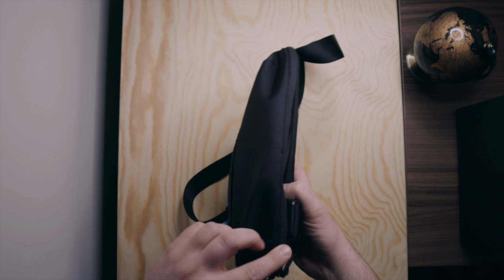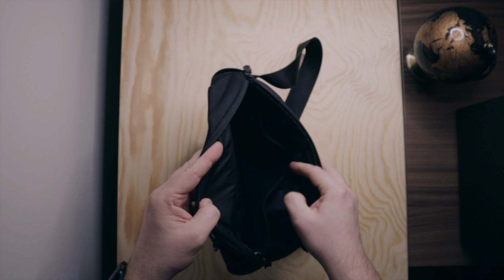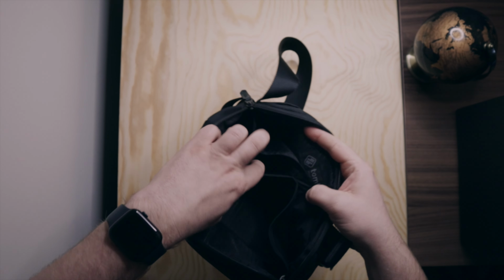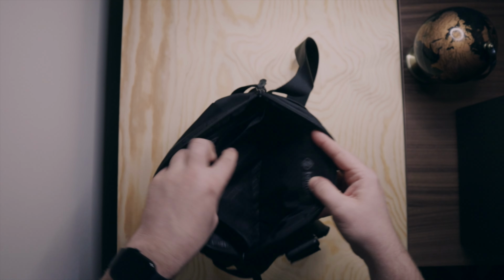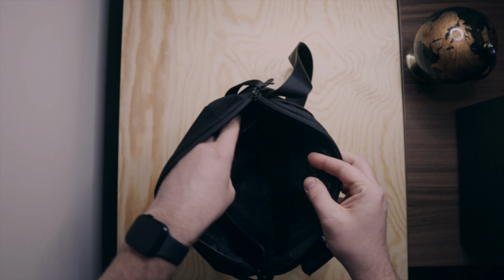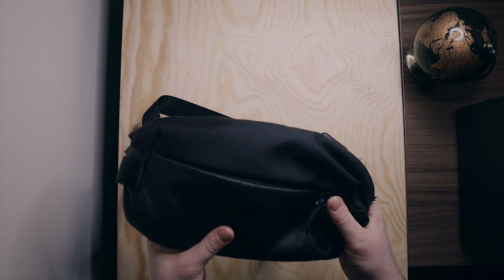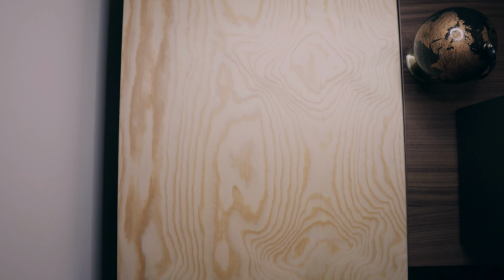And then the main compartment, if you open this up, has 2 sections: quite a big section with some bits here, and then another section here at the back. So it's easy to divide everything up into what you need. A little section at the back as well that zips out. So yeah, that's the bag. Now let's fill it with some everyday carry stuff.